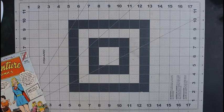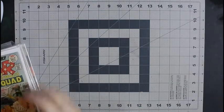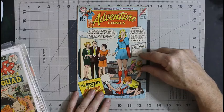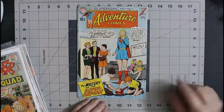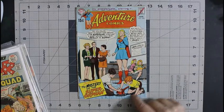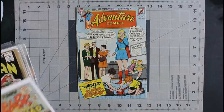Now we'll go to DC Comics. I got a fair number of DC Comics here. Starting with Adventure Comics number 396, and I just sold a copy of this. So that's kind of neat. Now, I don't like that, but there's nothing I can do about that. This is actually in better shape than the one I just sold. The one I just sold had a piece missing right here. This one might be better than the one I have in my collection. I'll have to check on that.